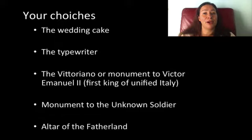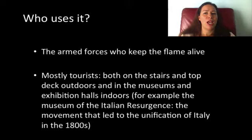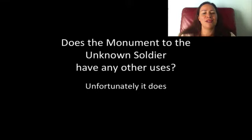It's also the monument to the unknown soldier, and it's also very grandly called the Altar of the Fatherland, Altare della Patria. Who uses it? Well, the armed forces, who keep the flame alive. You will always find the armed forces there keeping guard to the unknown soldier. And then mostly tourists, both on the stairs and at the top deck outdoors to have a look at the splendid panorama, and in the museums and exhibition halls indoors, because under the stairs there's lots of different museums. For example, the Museum of the Italian Resurgence, which is the movement that led to the unification of Italy in the 1800s. So, armed forces, tourists, does anyone else use this monument?